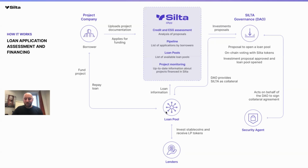So the loan pool's opened. We need to raise our 10 million. So lenders come in, put their stablecoins into that loan pool. The loan pool's filled. Silta collateral is put into the loan pool. The loan pool's then emptied with the stablecoins that were put in. A loan's issued to the borrower. The borrower can then use that money to go away and build their infrastructure asset.